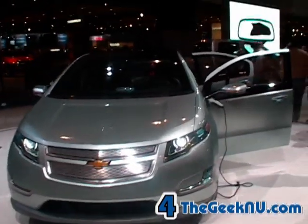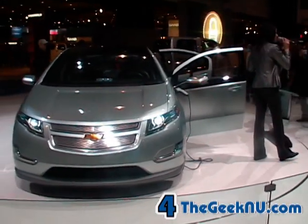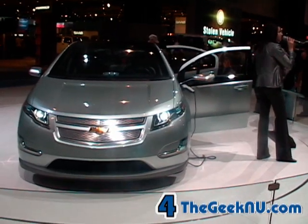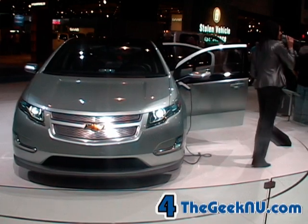And if you take a look in the rear of the vehicle, you'll notice sharp edges and a specially designed rear spoiler to help the air flow off and away from the vehicle quickly. There are also specially tuned low rolling resistance tires that will help out with fuel economy as well.